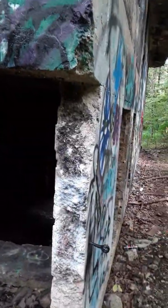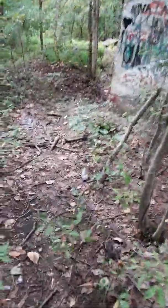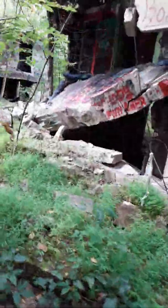And of course, you got graffiti artists who can't pick up their garbage after themselves. People sometimes really suck. But this is definitely not one to go into. This one looks a little better. Oh, no, it's not. This one is collapsing. We have an actual collapse right here. This is down really bad.